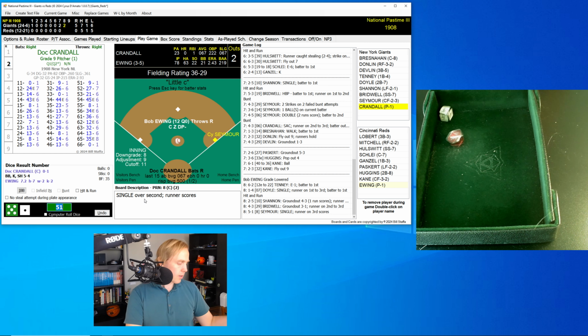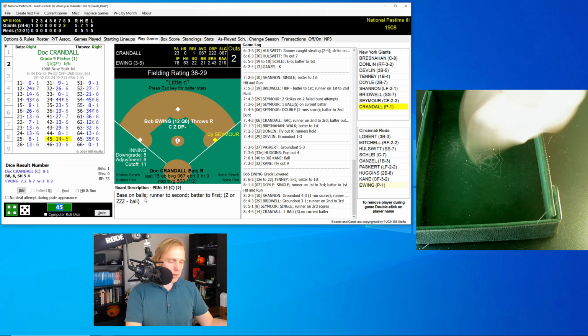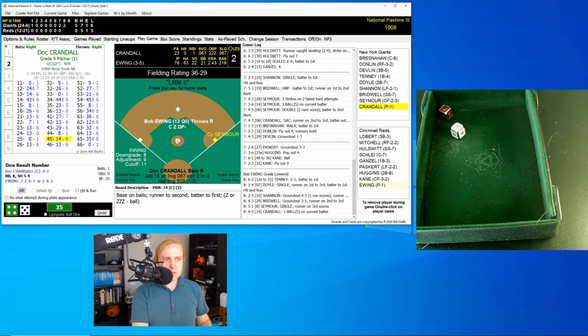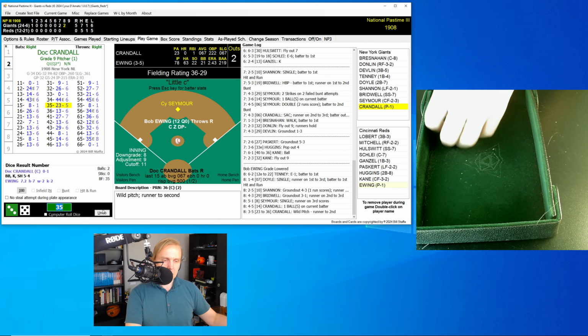That brings up Doc Crandall. He rolls a 45 for a 14. That'll just be a ball against Ewing. Next roll is a 35 for a 23, changed to 36. And that's a wild pitch sending Seymour to second. We're going to leave Ewing in.